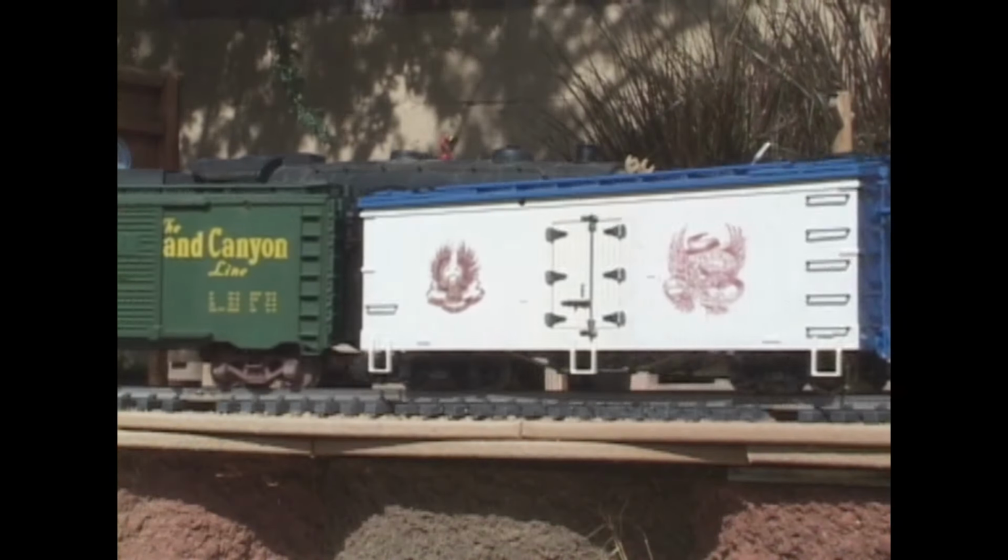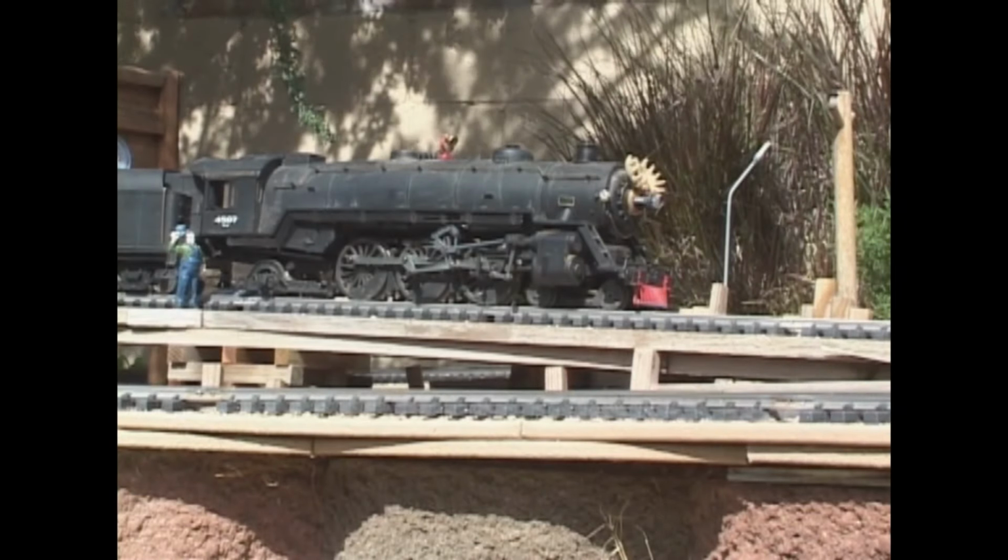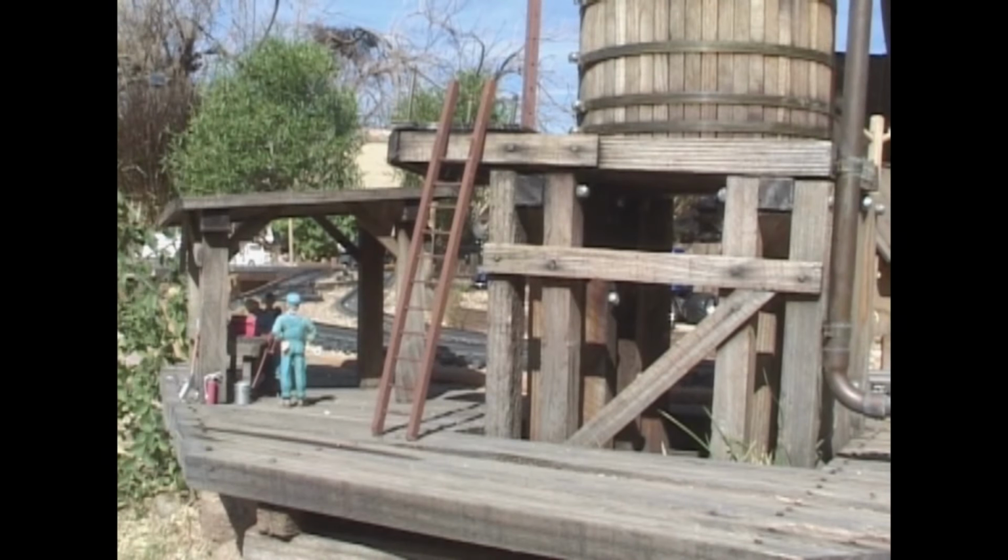I had an HO set, and it was not very successful. Back when I was a teenager, I had HO, and I couldn't get it to go around the circle one time, so I wanted to give it a hand at a different scale, and with this, I can almost get one loop at a time. Well, I grew up in the 50s, so you'll see things from the 50s.